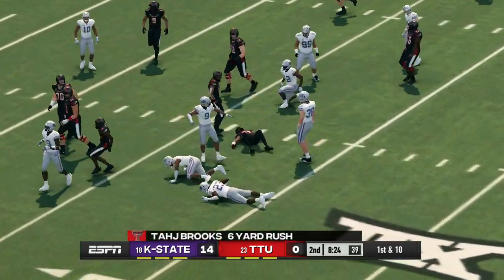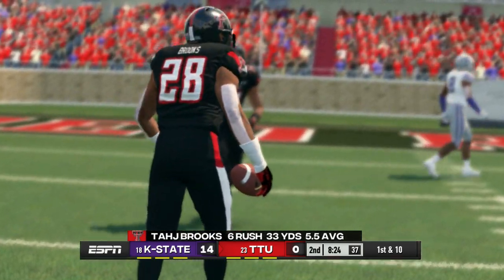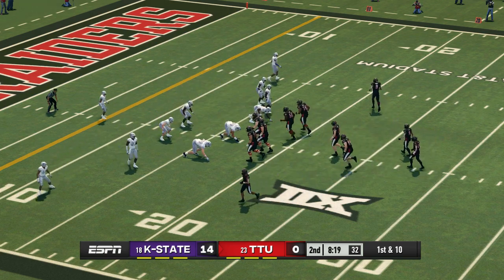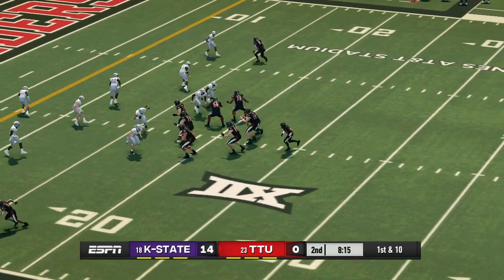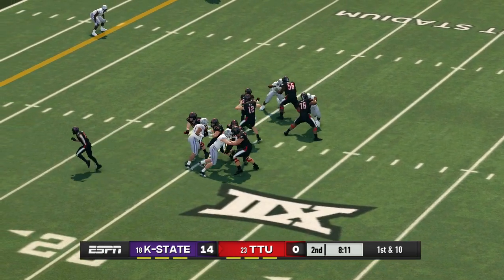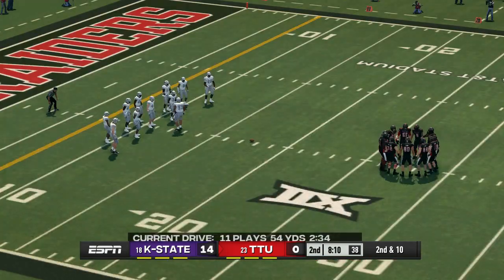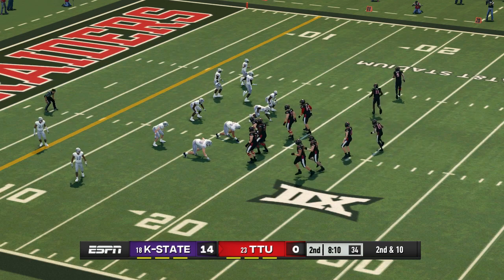Nice run to the outside. First down, 10 to go. Ball on the 18-yard line. Steps up. Quick strike to the back, no good. There's one the quarterback would like to rewind because he has a wide open receiver and he just misfires. We're at the 12th play of the drive.